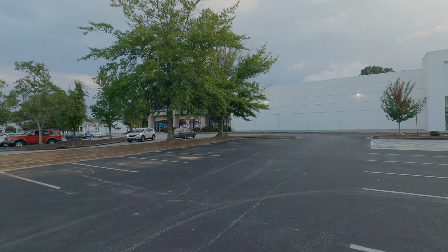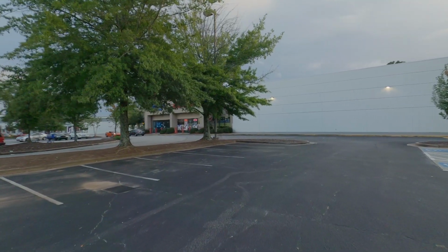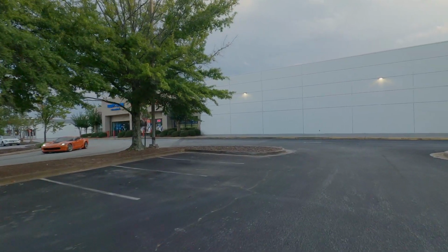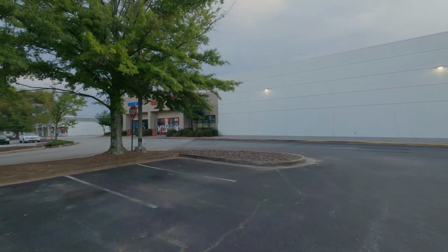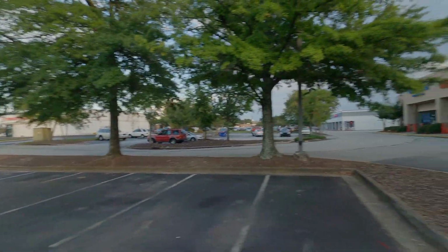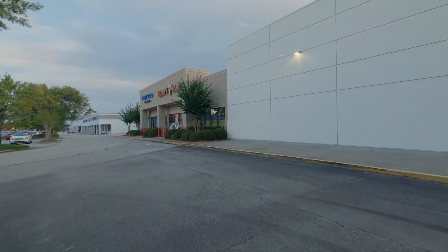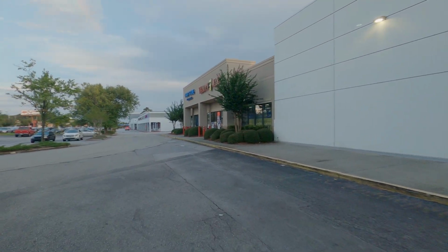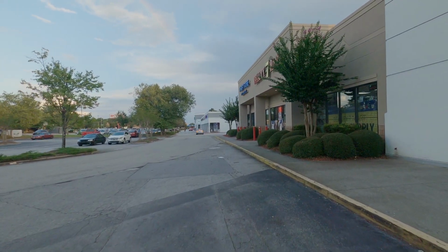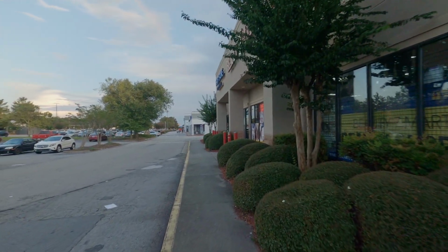Saturday, and I'm just gonna go ahead and show you the remodeled pavilion over here. That's a nice car. It's actually drizzling a little bit, but they have remodeled over here in 2021, which is pretty funny to say the very least, as I'll show you in a second.